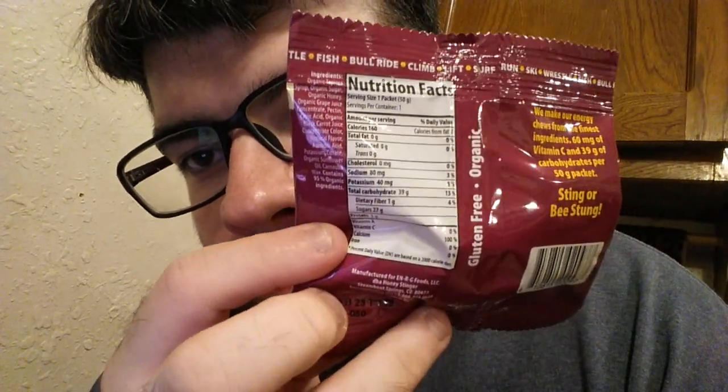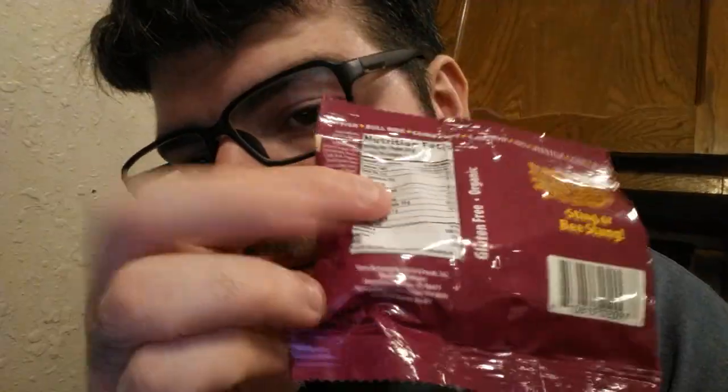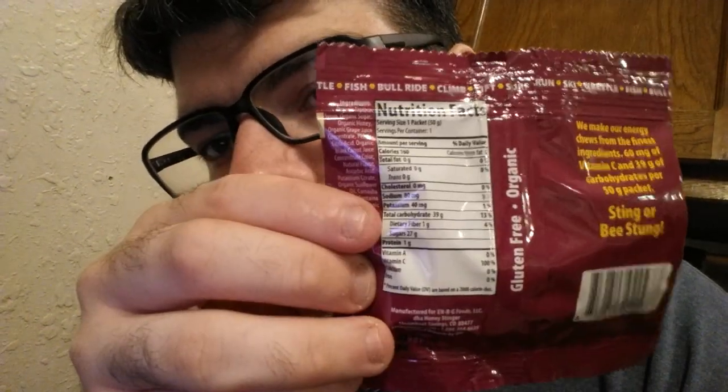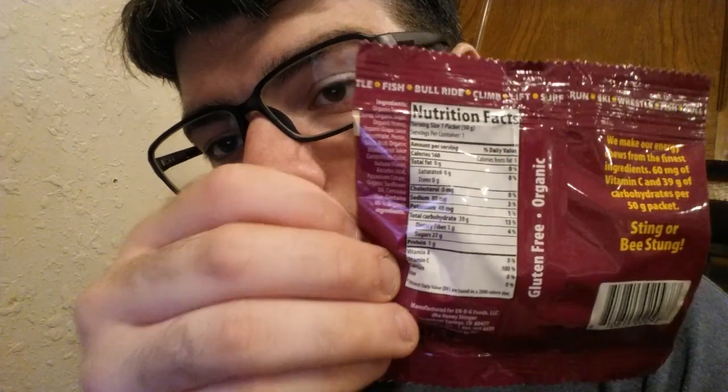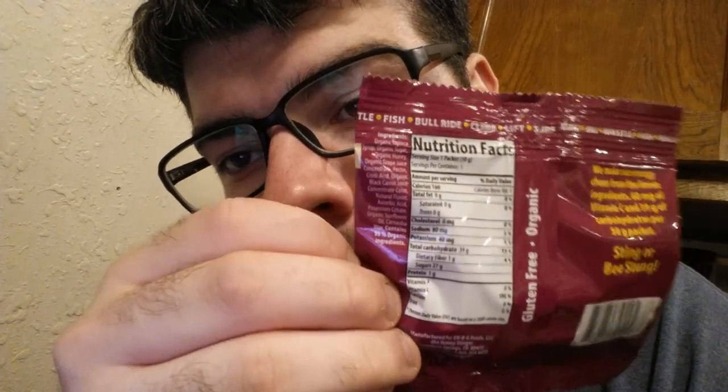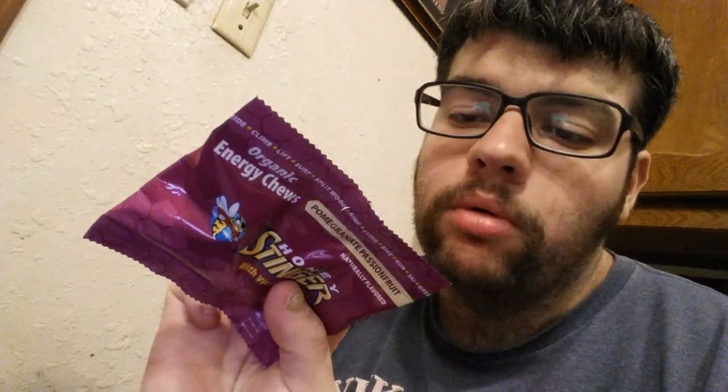Nothing too interesting. These don't have any B vitamins or any caffeine. So these only give you a little bit of energy, but I'm still going to review them anyway, because it says energy chews. Anyway, it says ride, climb, lift, surf, split wood. Ride, bike, run, ski. Wrestle, fish, bull ride.